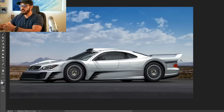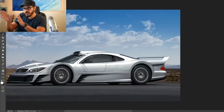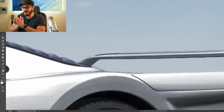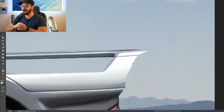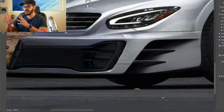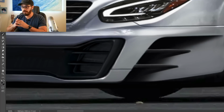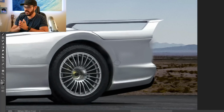And then the front end is going to be inspired by the AMG GT, and I wasn't sure if I wanted to keep the side mirrors on the front fenders. I think that's a really cool, unique design solution for the CLK GTR, but I decided to remove those and maybe make it a little bit more modern by having them in a traditional placement right at the base of the A-pillar, and I think that looks pretty cool as well.